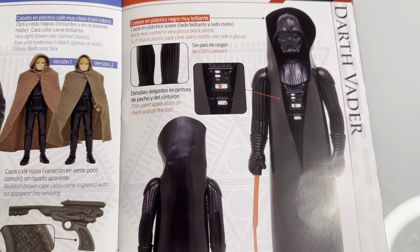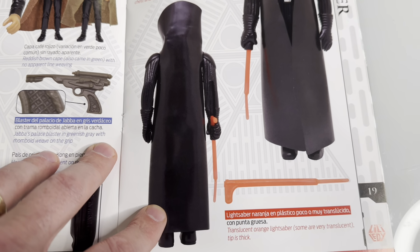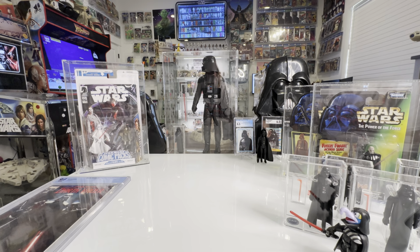Many Darth Vader items have been created since 1977, and these are just a few of them. Okay, directly in front of you is that 12-inch Darth Vader graded with the regular 3.75-inch Darth Vader, and that was in a previous video. Links will be down below for you to check that out.